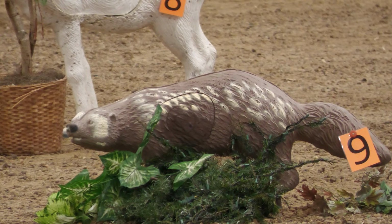Definitely makes it nice. I think the ones that you have the trouble with the most are the turkeys, because people like to shoot the heads on the turkeys and then you end up with targets with no heads on them. We have experienced that multiple times.